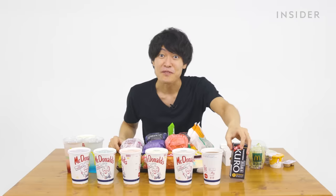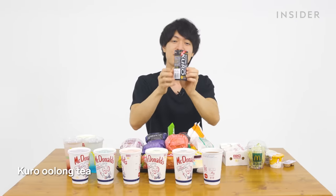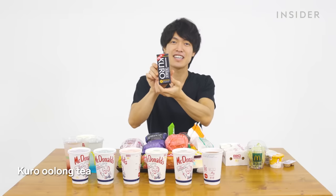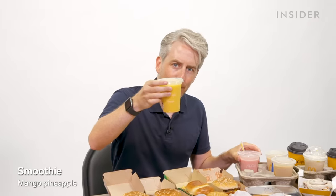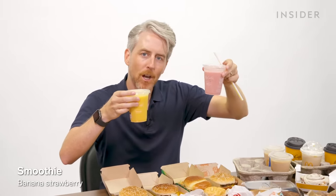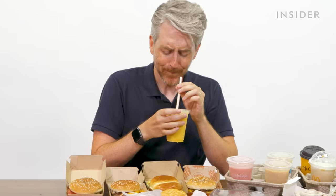Next one, we've got oolong tea. This is not actually Japanese tea, it's a Chinese tea. It's good for health as well. For health, we do have a mango pineapple smoothie and a banana strawberry smoothie. Smoothies have fruit in it, right? Oh yeah, I can just feel the nutrients coursing through my veins.